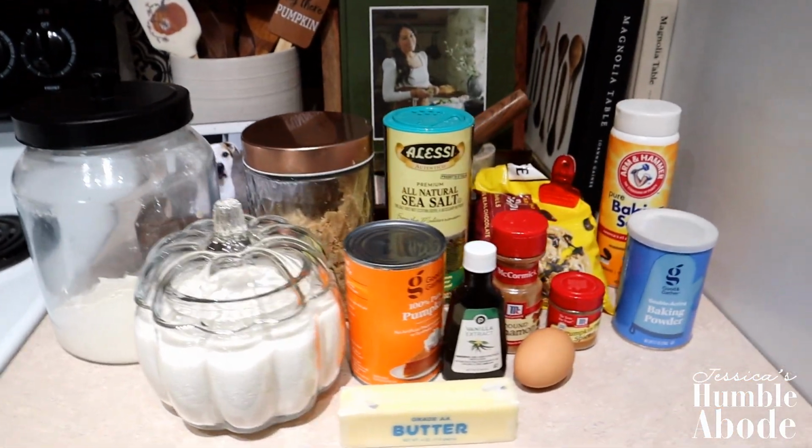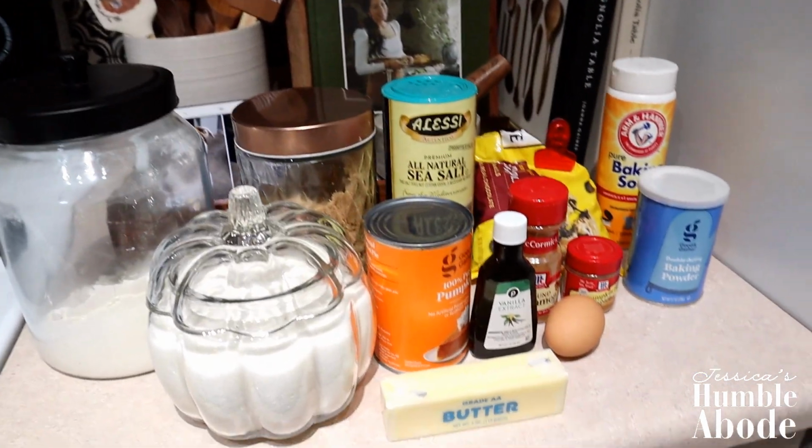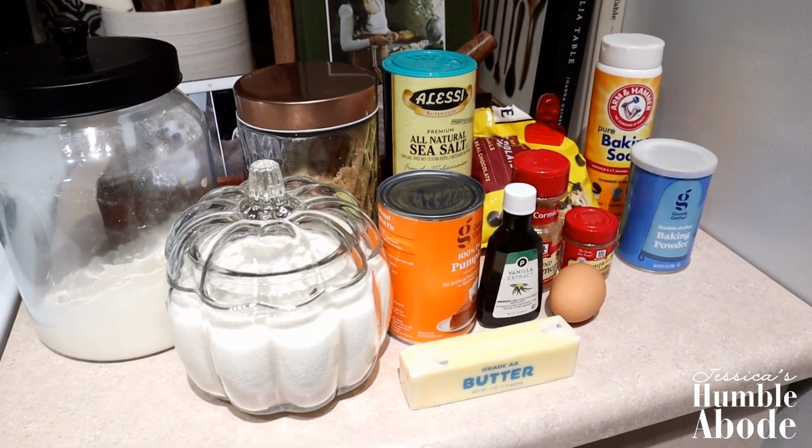It's time to make some pumpkin chocolate chip cookies. I'll leave the recipe linked down below. I've never made this recipe before, so hopefully they turn out good.